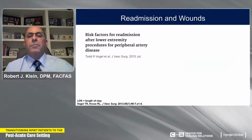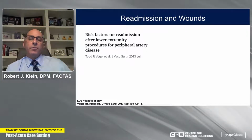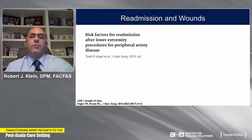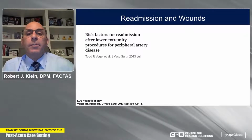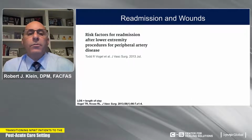So let's talk about readmissions and wounds themselves. There's a lot of data out there and articles that have been published that talk about readmissions and wounds. We know that CMS is tracking 6 diagnoses right now, but at some point that list is probably going to get larger, and it may at some point include wounds as well. As early as 2013, a year after the HRRP program was started, we started seeing literature pop up that talked about readmissions and wounds.